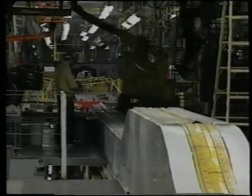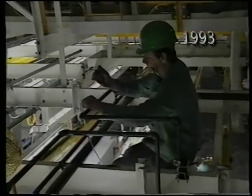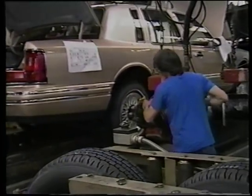For over a year now, employees at the Wixom, Michigan assembly plant have been preparing for the day they'll begin building the new Lincoln Mark 8. With their input, they've turned out what they call a production-friendly vehicle. Ergonomically, the operator can get to a part, he can get in and out quickly. The car is designed sequence-wise so the operator doesn't have to go in and under another part.